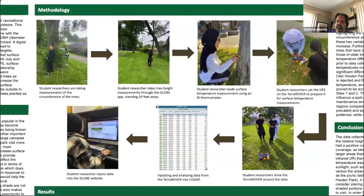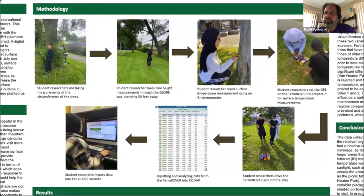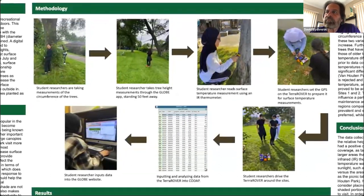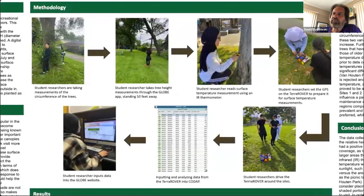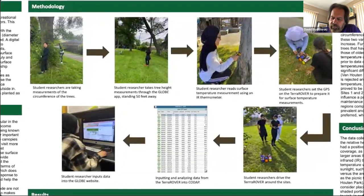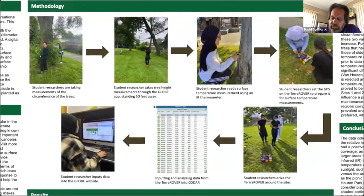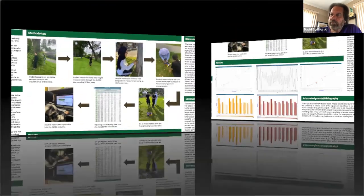Our third step was to prepare the Terra Rover for collecting surface temperature. This involved setting the GPS. The fourth step was to drive the Terra Rover around both sites to collect the surface temperature data. The fifth step was to input and analyze our findings from the Terra Rover in the online platform CODAP. Our last step was to input all the data into the GLOBE website.